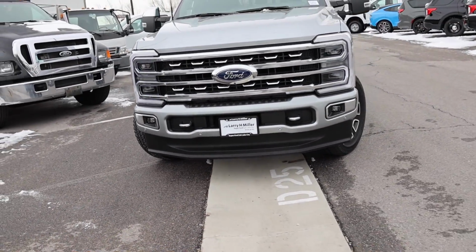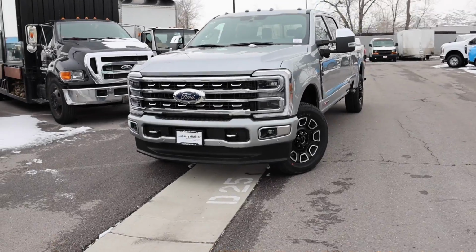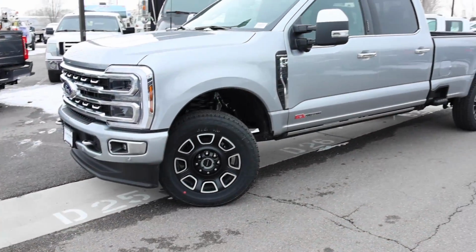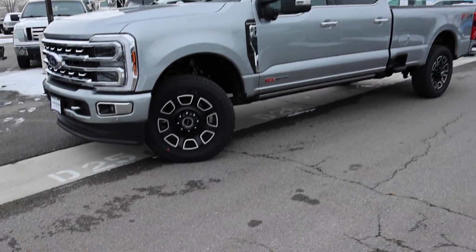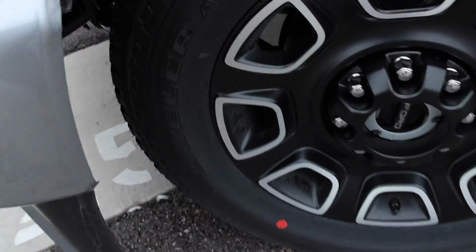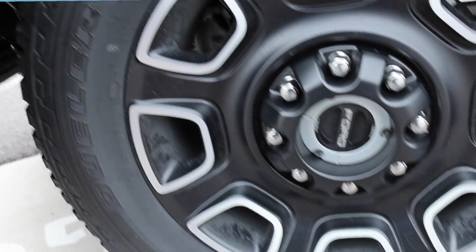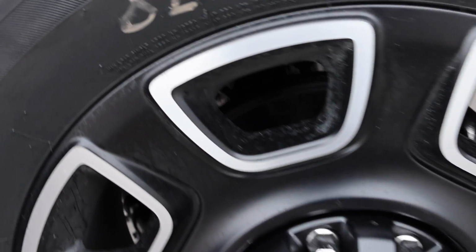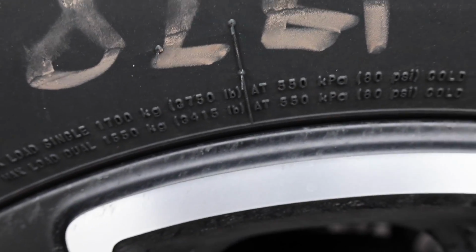I do like it in iconic silver. I'm not a huge fan of this color, but this color looks great when you see it in person. Now, Platinum is going to come standard with a 20-inch wheel, and they are wrapped in a Bridgestone Dueler AT tire, which is pretty much the same across the board. This is going to be an LT 275/65/20, and here is the capacities: 3,750 pounds, 80 psi. Solid front axle. Hopefully, you guys can see that.